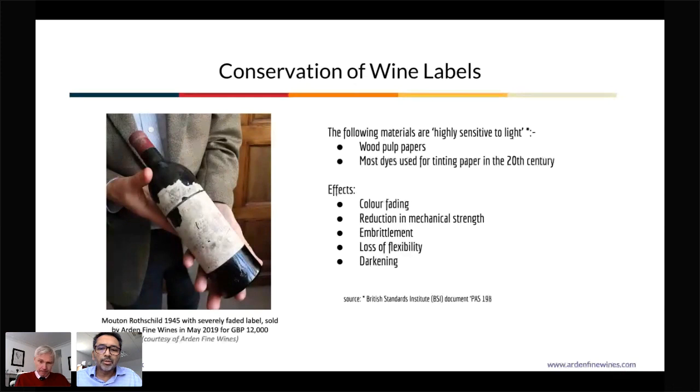Yes. So there we have a bit of an overlap there with the art world, where there's a strong emphasis on any kind of works on paper, because a lot of them are sensitive to light, particularly the British Standards document, which is highlighted at the bottom, PAS 198, talks about wood pulp papers being highly sensitive to light, and also most dyes that were used for tinting paper in the 20th century are also highly sensitive to light. So this can have the effect of color fading, reduction in mechanical strength, embrittlement, and a number of other factors.